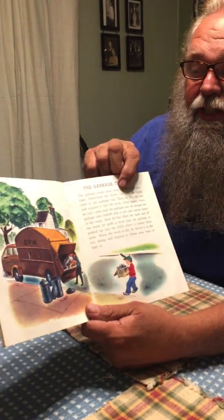The garbage truck. The garbage truck takes away rubbish and garbage. Sometimes the driver can park his truck close to the garbage can. Then he lifts the can and empties it into the truck. Other times, when he can't park near the garbage can, he dumps the garbage and rubbish into a tub and carries them to his truck. After he has filled the back end of the truck, he pulls a lever and the garbage is pushed into the truck, where it cannot blow away. When the truck is full, he drives it to the city dump and he empties it. Other men burn or bury it. So there is the garbage truck.